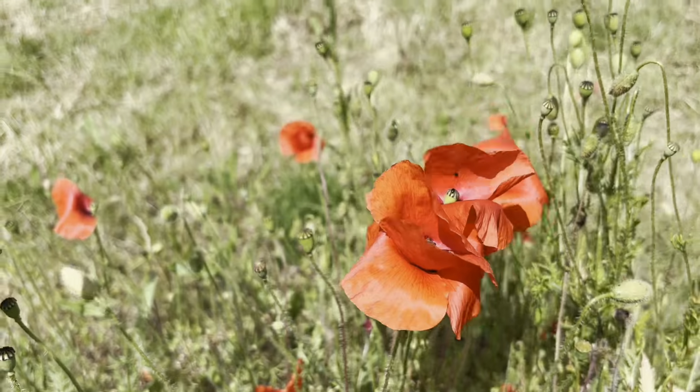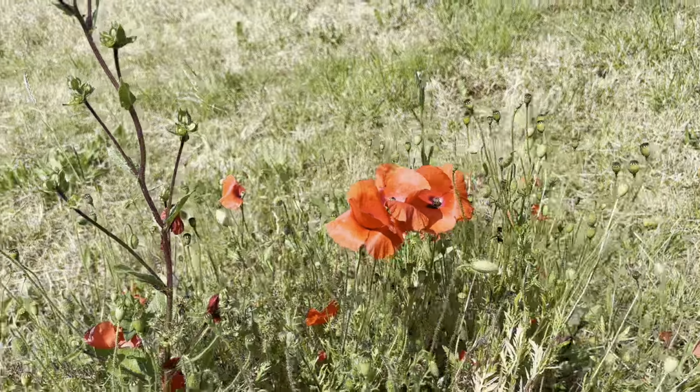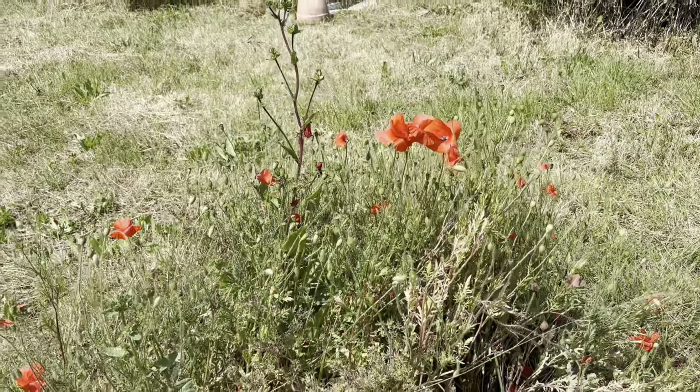We're just unloading the boot, and I just wanted to show you how beautiful these poppies are. I do need to cut them back, but I want to save the seeds first.